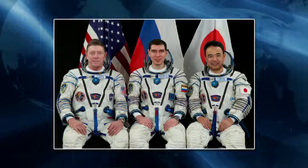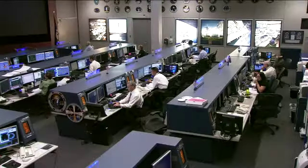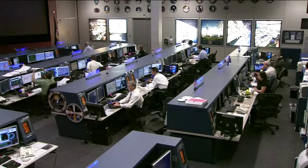Also today, of course, the crew working on taking some video of the Japanese experiment module known as Kibo, or HOPE, as Satoshi Furukawa, the astronaut representing the Japan Aerospace Exploration Agency, provided a tour. We'll have a little bit more of that video for you later.